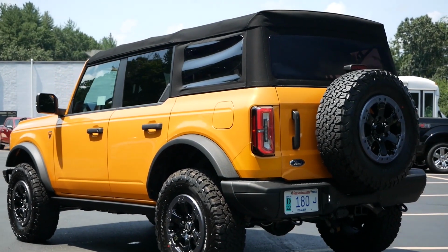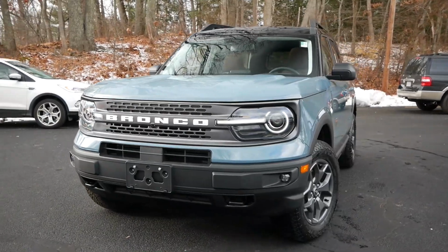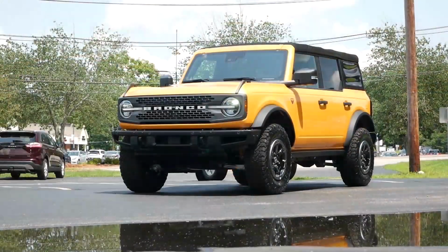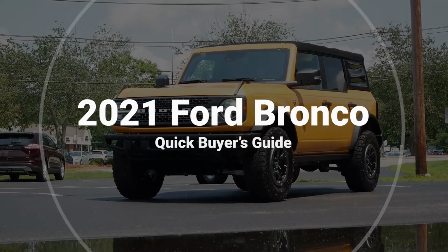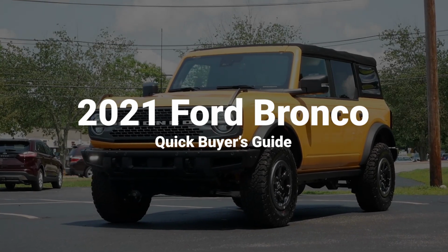Earlier this year, the baby Bronco arrived, giving consumers a small glimpse into the future. But for the truly dedicated and loyal, the Sport just isn't enough. So here are 5 reasons why you should buy or order a 2021 Ford Bronco.